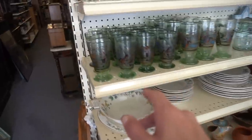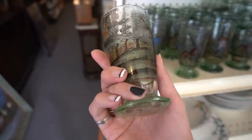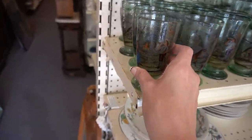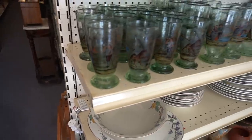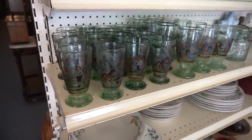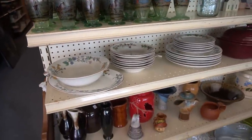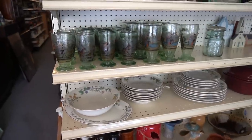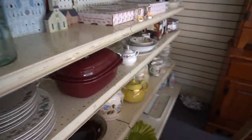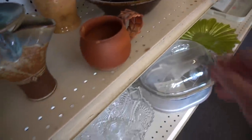No, unfortunately, I guess there's no price on these. The woman who owns them has been asked to put a price on them a number of times and just has not priced them. And so we can't buy them, which really sucks because we were very interested in those glasses. But alas, they must stay here. I'm really pretty bummed about that because I wanted those glasses. But that's okay.